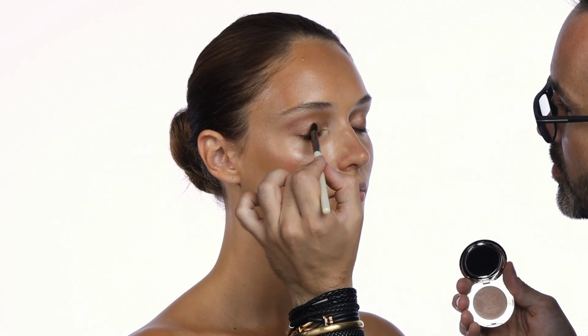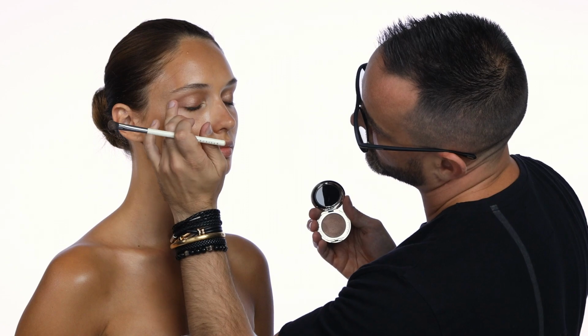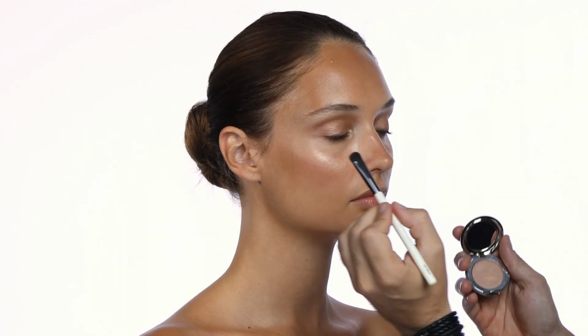Using rose gold eyeshadow, one of my favorites, I apply to the entire lid up into the crease. I bring it around under the lashes.